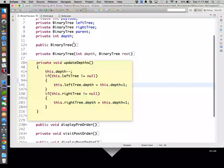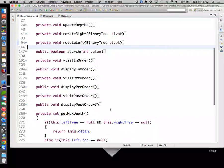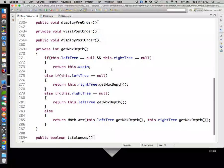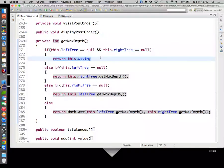All right, so let's look at get max depth. But we only call get max depth when it's in its root, right? Correct. If we don't have children, just return our own depth. If we don't have a left child, then return our right child's max depth. That's okay. If we don't have a right tree, call our left tree's max depth. Otherwise, return the maximum of left tree's max depth and right tree's max depth. So left and right will get called. It'll call get max depth on these guys. As soon as they get to a situation where they don't have children, they'll return their own depth.